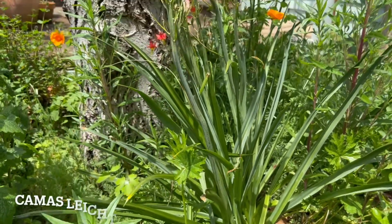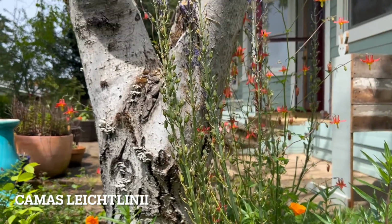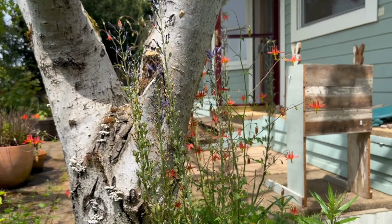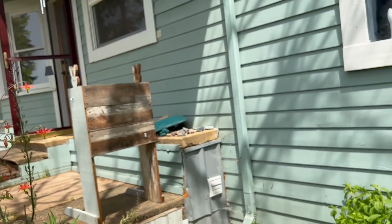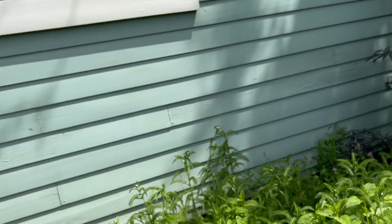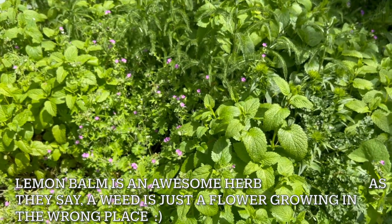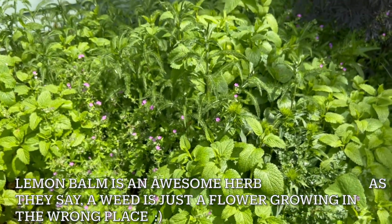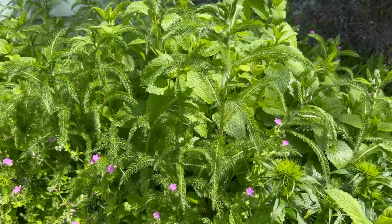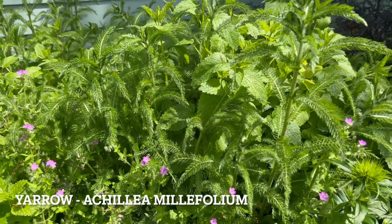Here's the camas again, and it's going to be making seeds soon. I've heard camas is really hard to grow from seed, and I have tried and failed so far, but I'm going to succeed. I always just scatter the seeds around. Here's my weedy bed of lemon balm that I need to weed, and some weedy geranium. I do have some nice native yarrows hiding in there though, so they'll be gorgeous once I free them.